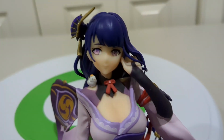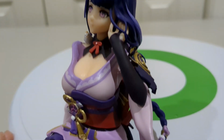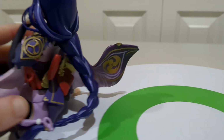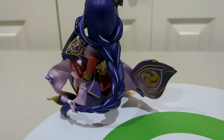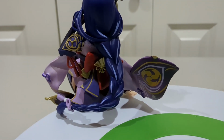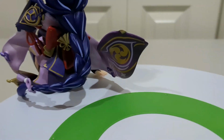Got the outfit down. Like, she's beautiful. Yeah, so that is one thing that I will get to. But yeah, and then that's the back. It's even got the hair pretty nicely done.